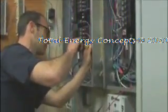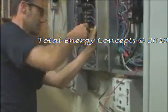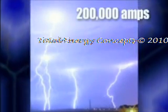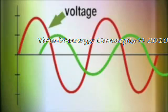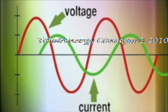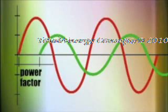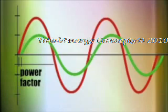This clamping speed is so fast, it is considered instantaneous by today's standards. In fact, the V-Blox unit can absorb surges or even lightning strikes as great as 200,000 amps to protect your electrical equipment. This is what the voltage and current look like when viewed on a piece of electrical test equipment. The red line depicts the voltage, and the green line depicts the current. Notice the current is lagging behind or after the voltage. The difference between the two is the power factor, and the greater the distance, the lower the power factor. Ideally, you want the voltage and current to be almost the same line, which means a nearly 100% power factor.